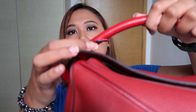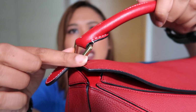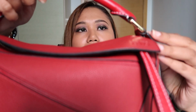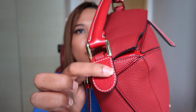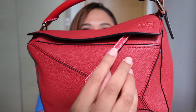It comes with gold hardware, which is pretty cool, and you can see that this hardware here is not straight, it's a little bit slanted, so that you could use it as the crossbody. You can see that it's slanted at a particular angle. This is the display piece, by the way, but it was in very good condition, so I didn't really mind. It has this little flap here, which is pretty cute, and the stitching that you see there is white, whereas the other stitching around this area is red stitches. So you have this zip here, which is also white, which adds to the more casual look.